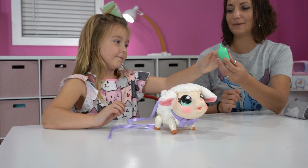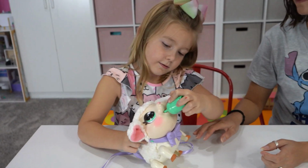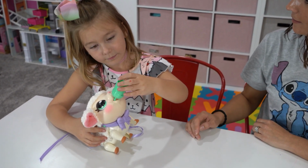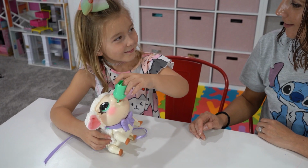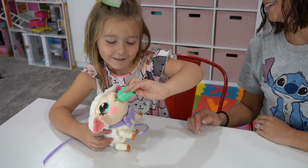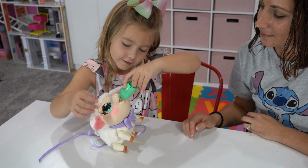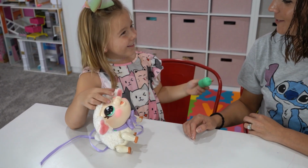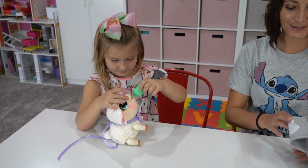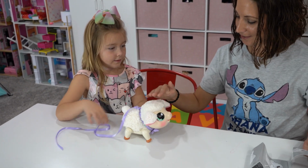Do you want to feed her the baba? What? Did she just feed her again? I'm feeding her. She burped! So she toots and she burps. That's so cute. And she's so soft.